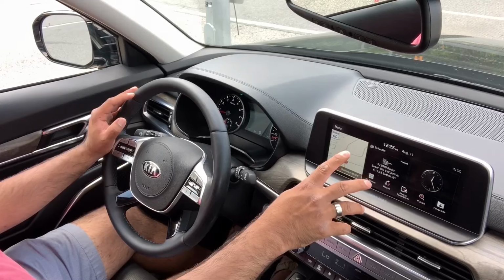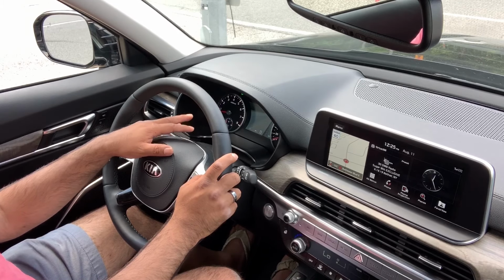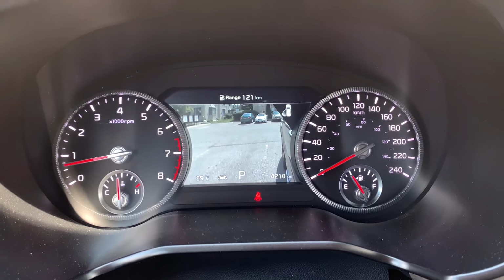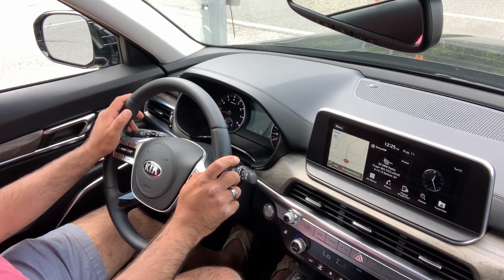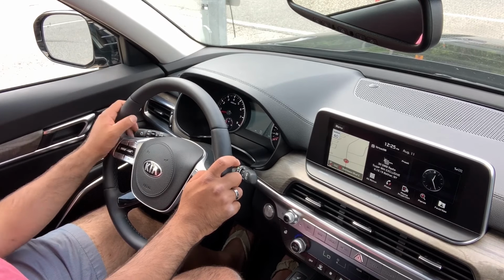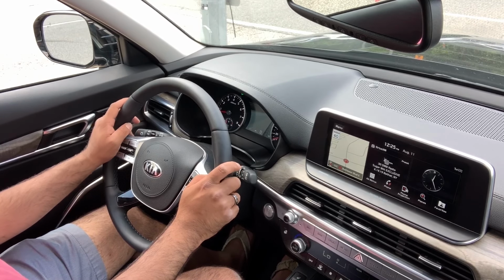This massive screen here is absolutely wonderful, 10.25 inches, so easy to use. I'm not sure if you can see the lane camera from the camera vantage point now, but I showed it to you in the middle part of the video, and it's so good. It's so intuitive, and I hope that the rest of the family, the Hyundai as well as Genesis, picks up on this. Yes, it can clearly be done by Kia, and I'm kind of surprised that Kia did it first instead of Hyundai or Genesis. But you got to start somewhere, and this is definitely it.